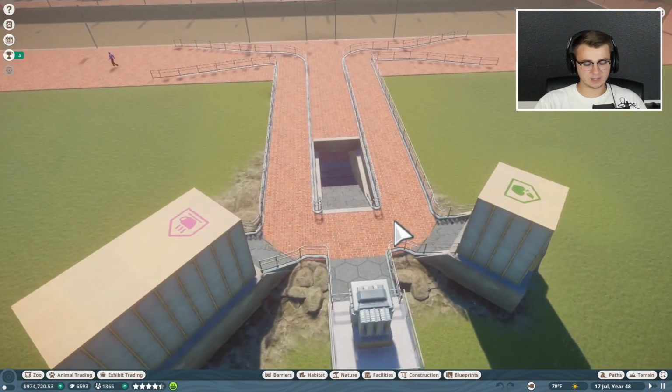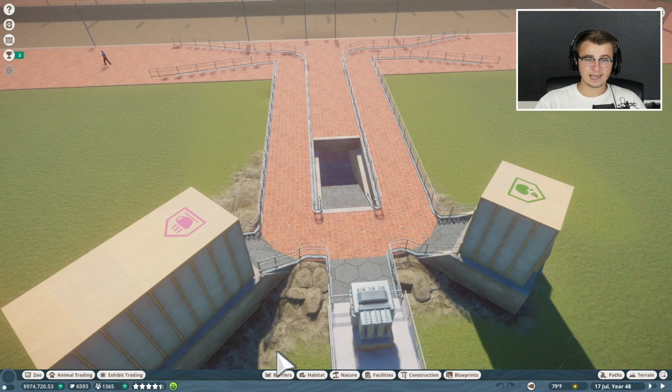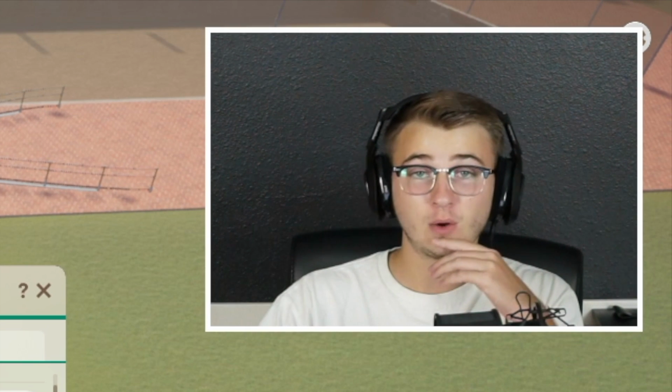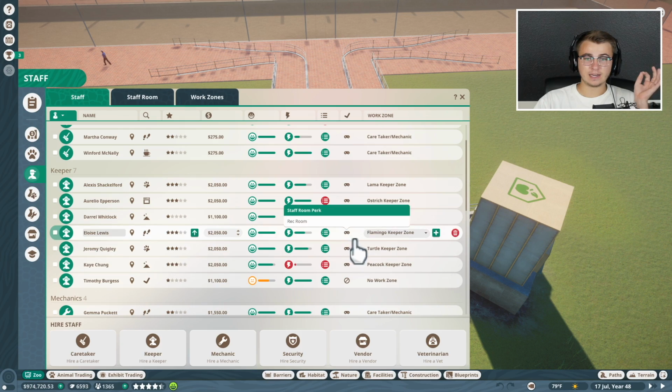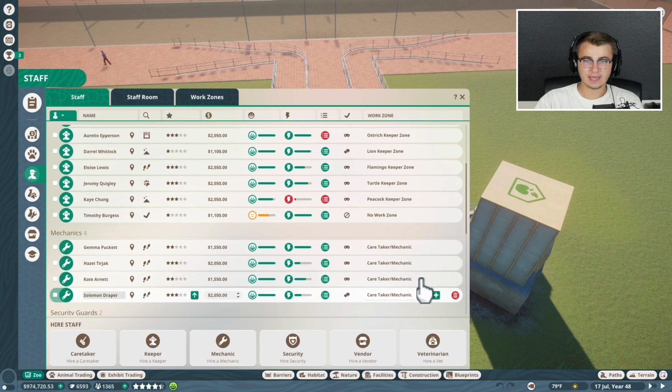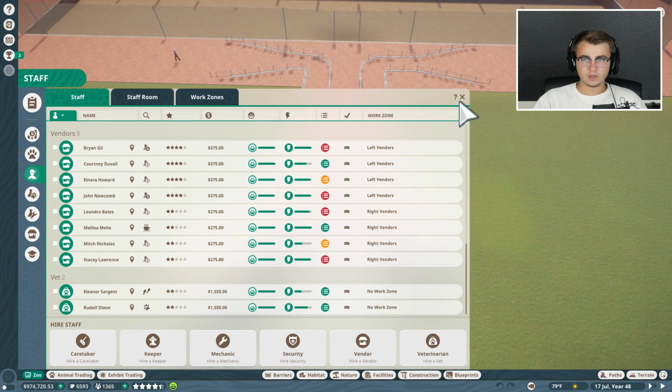Now the first thing we're gonna need over here, of course, is a keeper. Grab ourselves a keeper, plop them down right here. I don't think I hired one yet. Yeah, we're buying people now. It doesn't look like it, so we should be okay, but I did already make a work zone for it, of course, just calling it the Monkey Keeper Zone. Very original here. We're looking pretty good.